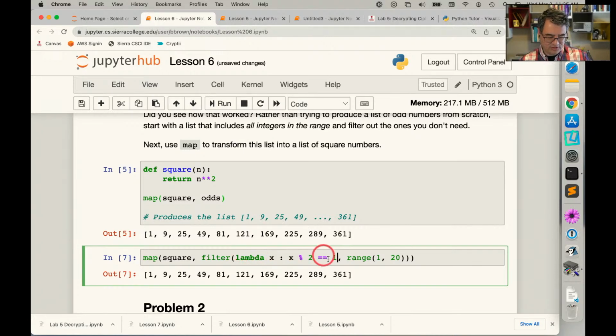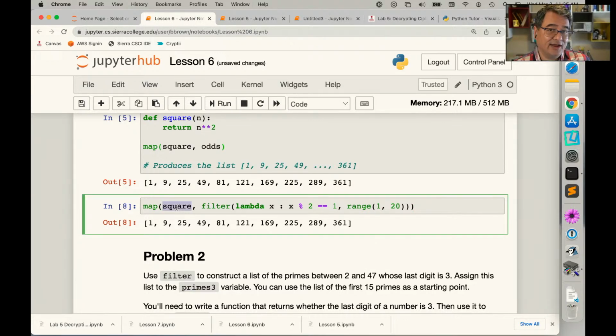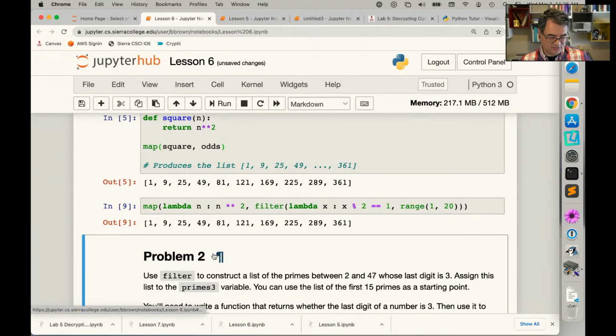So instead of putting is odd here, I put in a little anonymous function that takes in a parameter called x and then returns true if x mod 2 is 1, and returns false if it's not. Let's see if that still produces the same result, and it does. And then the same thing for square. I can pull that out, and I can replace it with a lambda. Let's do n here, n squared, and we still get the same result.